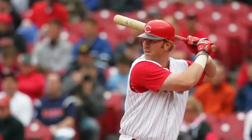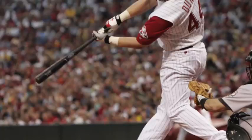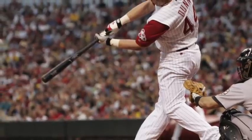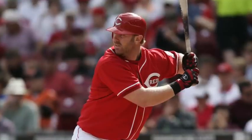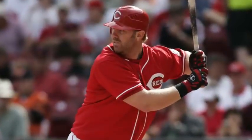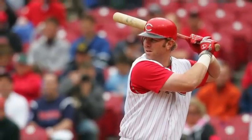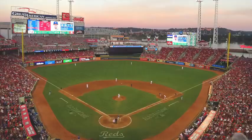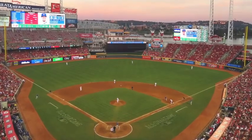Number 3, Adam Dunn. Adam Dunn is one of the strongest left-handed hitters in baseball during the 2000s. He was known for hitting long home runs and hit 442 home runs in his career. He was 6'6" and 285 pounds and hit several home runs over 500 feet in his career. In 2004, he hit one measured at 535 feet.